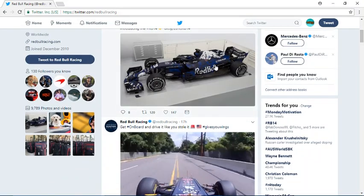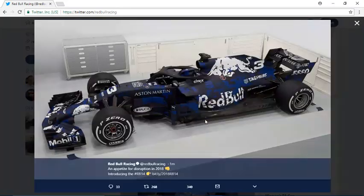Today we are looking at the RB-14, and here it is. Look at that beauty of a car there. Just look at that. That's one of the best liveries I have ever seen, ever. So I'm just going to look at it. I mean, wow. We've got a ball there, number three there for Ricardo.